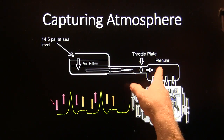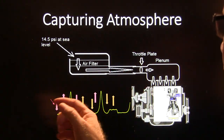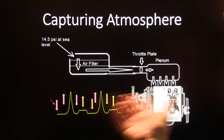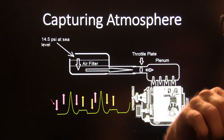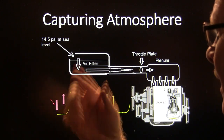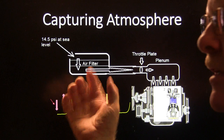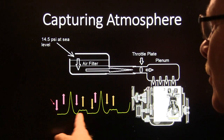The reason we have vacuum in the plenum is because we have a throttle plate. When that throttle plate is almost closed and that engine is trying its best to pull air in, there's going to be low pressure right here. Alright, so this is a waveform of what it looks like in there, and a lot of mechanics nowadays are measuring this waveform on engine. This is with a running engine.